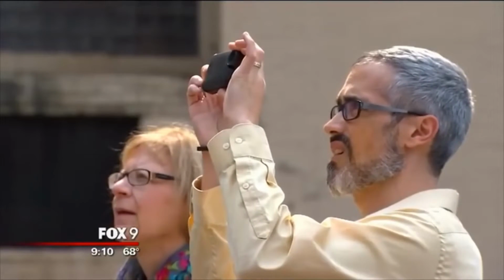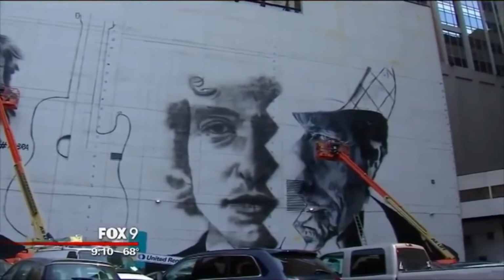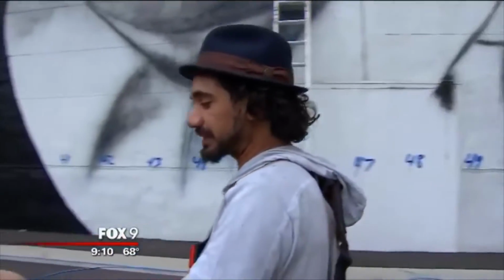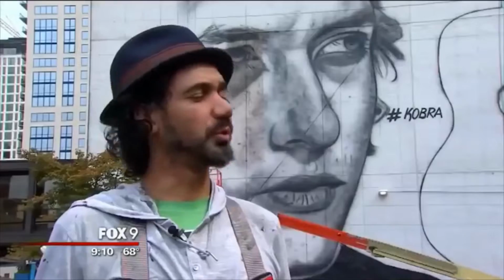I bet people walk by this space all the time and never gave it a second thought because it's in front of a parking lot. And today they see it as a canvas for an amazing work of art. A tribute to one of Minnesota's greatest, Bob Dylan. As portrayed by world-renowned Brazilian street artist Eduardo Cobra.